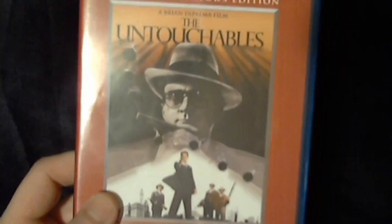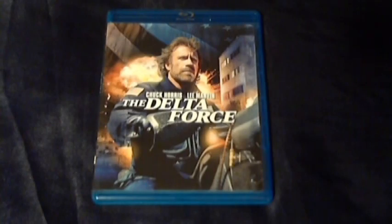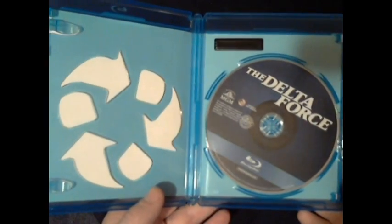Special collector's edition. Can't wait to check this one out, and I'm really happy I was able to add it to my collection. Up next is The Delta Force starring Chuck Norris. Hell yeah, man, you gotta have some Chuck Norris in your diet, right? Delta Force is an awesome, cheesy 80s action flick. Also starring Lee Marvin. You open this one up, there's not much inside, just a disc, pretty generic.